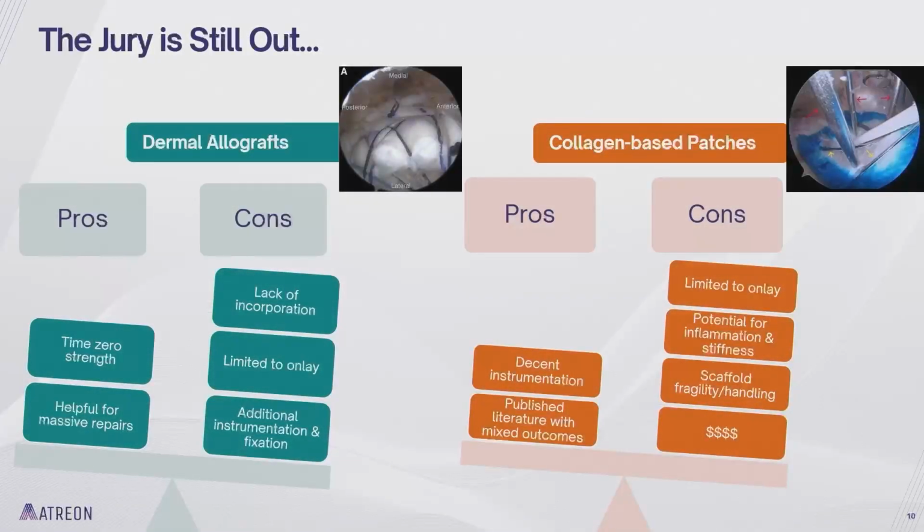And the jury's still out on which patch is the best, right? So probably the most studied patches are the dermal allografts and the collagen-based patches. So dermal allograft is, right, what it says. It's skin. And the pro is it has strength to it. Like if you felt dermal allograft, it's very strong. The con is it might not incorporate completely.